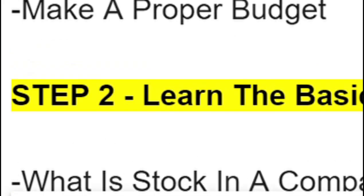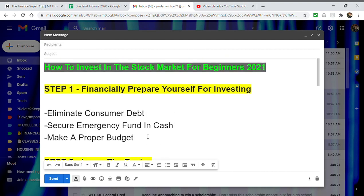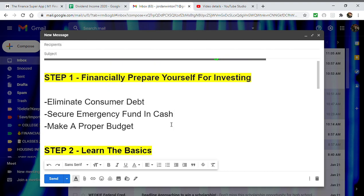Next up, we have make a proper budget. If you don't have a budget set in place, if you don't even know what you have coming in and what you have coming out, which goes right back into step number 1, eliminate your consumer debt. If you don't know what comes in and what comes out, or what you even have left at the end of the month, you can't invest.